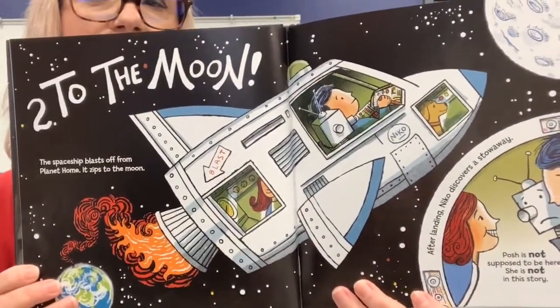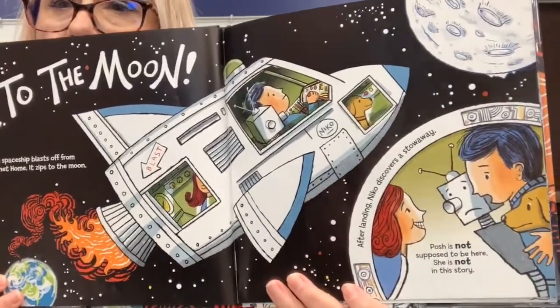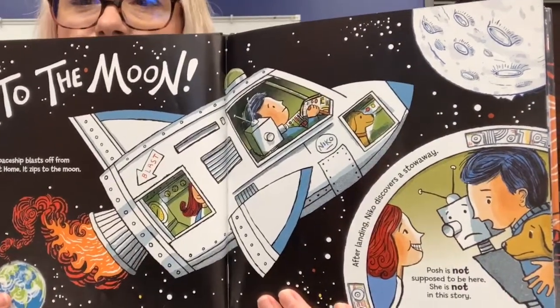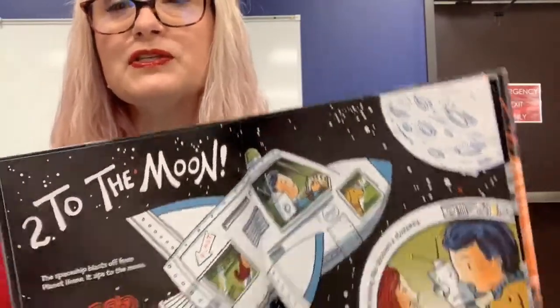So the spaceship blasts off from planet Home and it zips up to the moon. After landing, Nico discovers a stowaway. Posh was not supposed to be here. She is not supposed to be in this story. But as with many brothers and sisters, they usually are involved in the stories.